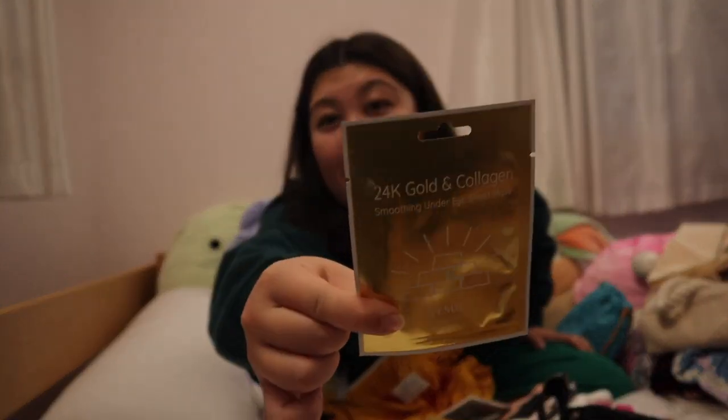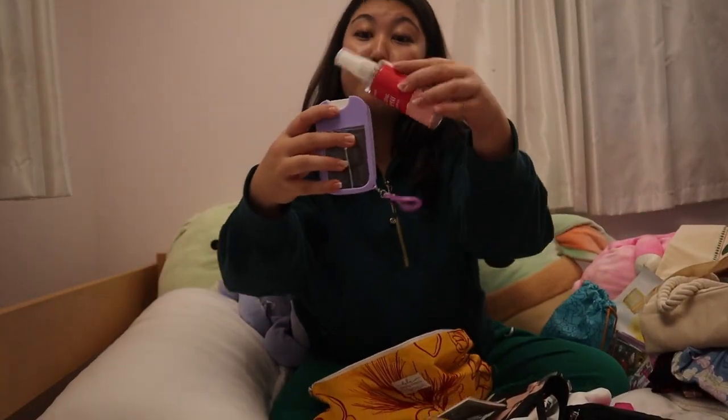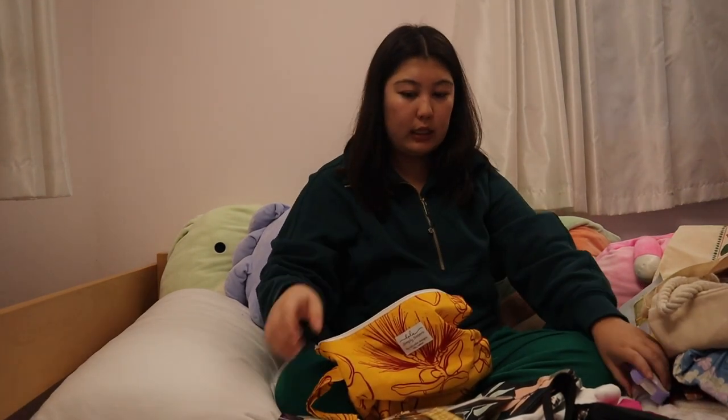More of the little under eye patches, and I'm so excited to use this one. 24 karat gold and collagen. And then this really, really cute germ-x holder. It's like the Touchland ones, and it has a musubi design, and then you can fill it. So I thought that was so cute and so smart. I didn't know you could buy just blank ones like these. I think that's a really good idea.